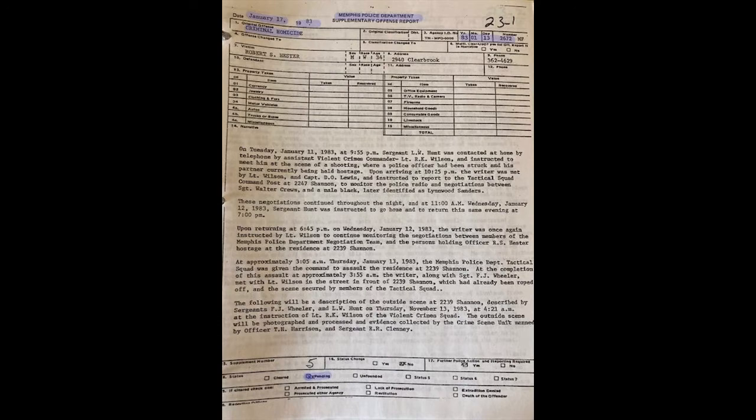Upon arrival at 10:25 p.m., the rider was met by Lieutenant Wilson and Captain D.O. Lewis and instructed to report to the Tactical Squad Command Post at 2247 Shannon to monitor the police radio and negotiations between Sergeant Walter Cruz and a male black later identified as Linwood Sanders. Close enough, I guess, to Lindbergh. These negotiations continued throughout the night, and at 11 a.m. Wednesday, January 12, 1983, Sergeant Hunt was instructed to go home and to return this same evening at 7 p.m.